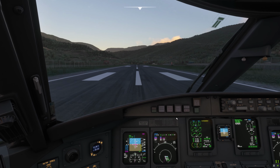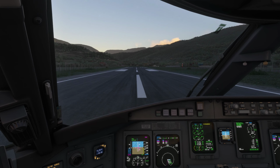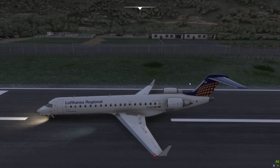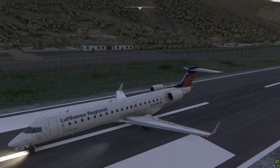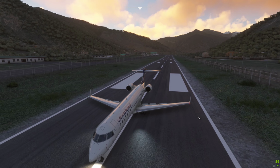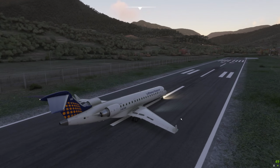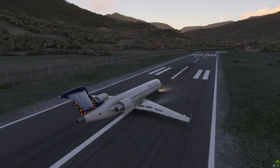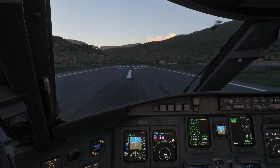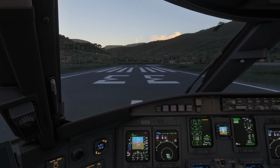It is kind of very challenging, that one. But we're down safe and sound, and welcome to Paro again, but this time in the Bombardier CRJ700. Absolutely beautiful. And as you can see, the frames externally on this one, what are we at, 60? Compared to yesterday. Hotel 55, high exit runway 40s when able. And the cockpit FPS is 50 to 60 compared to 20 odd yesterday. So yeah, FPS is very good on this aircraft.